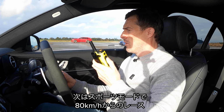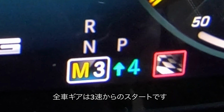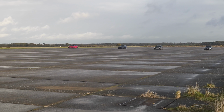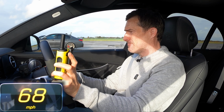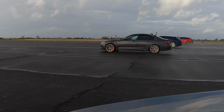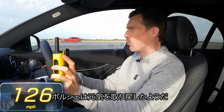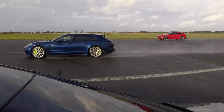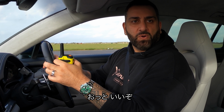Now we're going to have another rolling race from 50 miles an hour, but this time with the cars in their sportier settings and their gearboxes locked in third gear. Here we go. 3, 2, 1, go. So close. Look at that Porsche just pick up, it gets a second wind. Oh, come on!